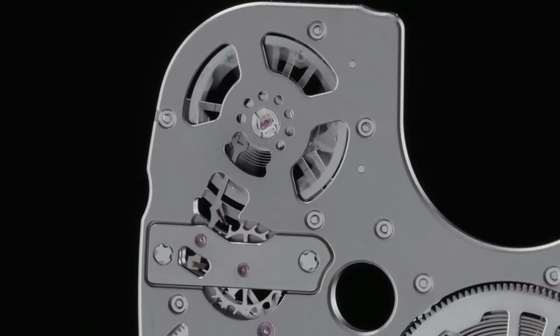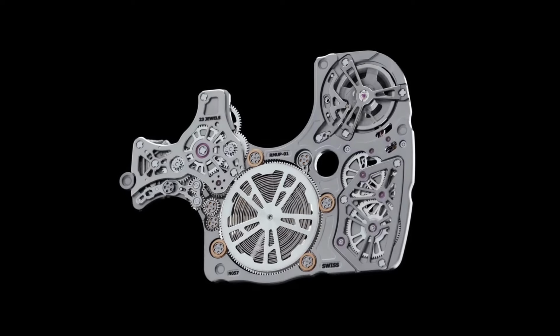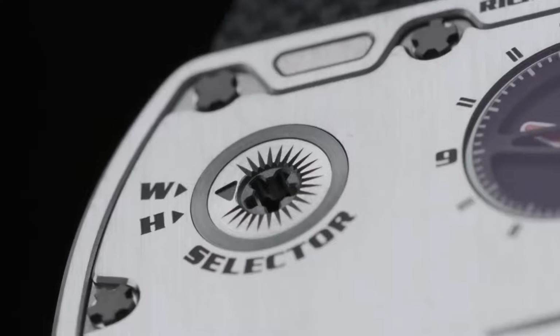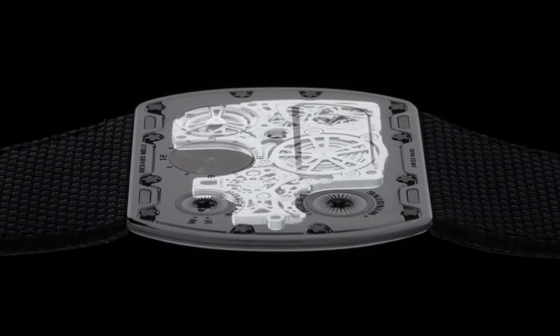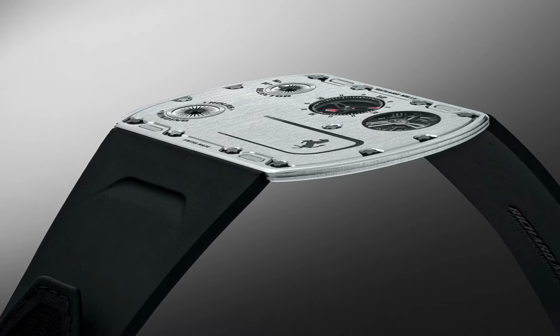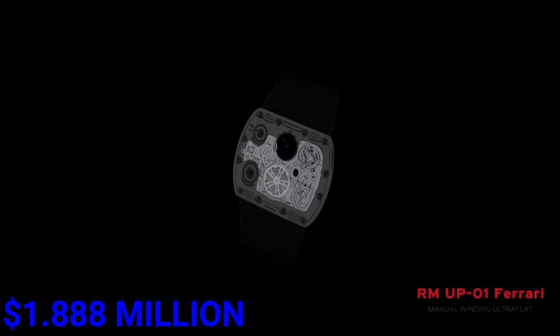The RM UP-01 Ferrari develops sporting mechanisms that are as elegant as they are instantly recognizable, reflecting the values of Ferrari. The RM UP-01 Ferrari is evidence of this collaboration and the best understanding these two iconic brands have to offer, in the combination of their concepts, comprehension, respective advancements and shared values. In addition, the new RM UP-01 Ferrari strengthens its position as one of the priciest watches Richard Mille has ever produced. The retail cost of the Richard Mille RM UP-01 Ferrari is $1.888 million.